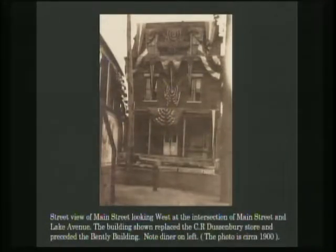Street view of Main Street looking west at the intersection of Main and Lake Avenue. The building shown replaces the C.R. Dusenberry store and preceded the Bentley building. Note the diner on the left. Was that Bill Dunn's diner? I don't know if that was the diner. There was a Village Diner there, but that was further down, where Angelina's is. It was called the Village Diner. I knew that Hellman's had it first, and then the Savage people. My mother worked there in the diner. Before that, it might have been Bill's Diner.